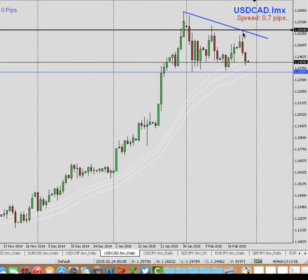Have a look at the CAD. Now, it's heavily been sold off. Very good reason. Oil bounced 3% overnight. The US dollar took a little bit of a hit on the back of Janet Yellen mentioning that they're going to leave rates on hold for a little bit longer than the market had priced in. Still, they're going to raise rates, but just not right this second. So therefore, we've seen the US dollar basically come off a little bit. Enthusiasm for it was lost, but this move was predominantly due to oil.